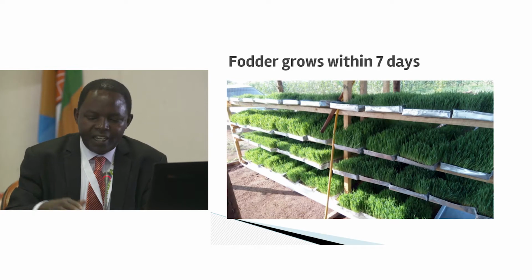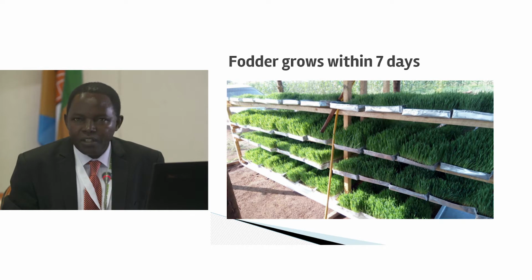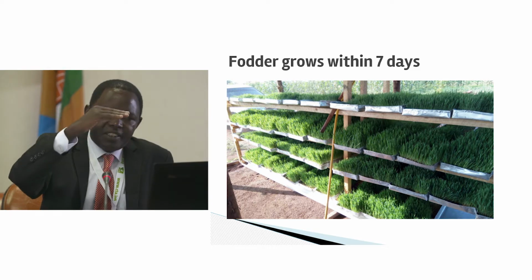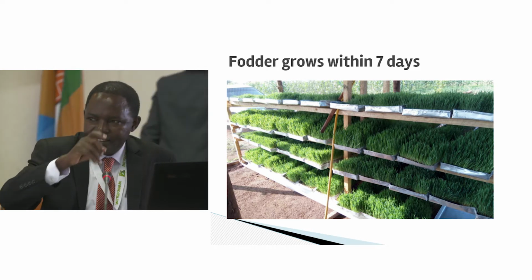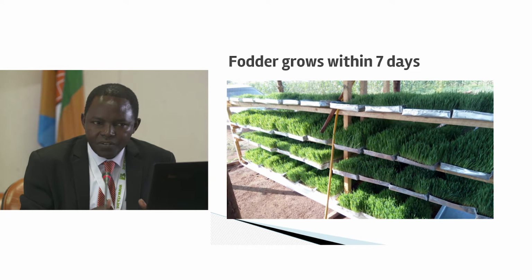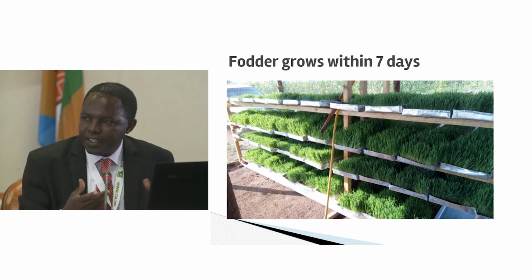That's what I started with. It is fodder for feeding livestock. It takes only 7 days, as opposed to 12 weeks if you do it conventionally. And it's also grown vertically, and the water and the nutrients recirculate in the system. So in a very small space, we are also able to grow fodder for livestock, very economically, as well as use less water.